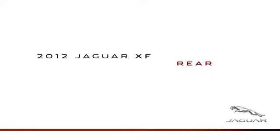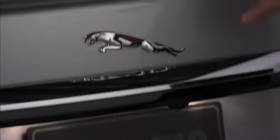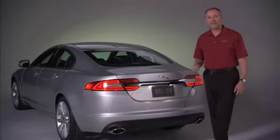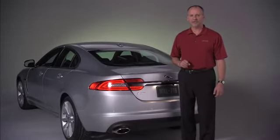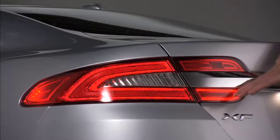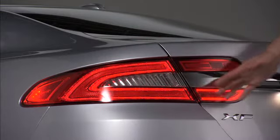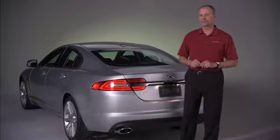The rear of XF presents an exceptionally modern design, but the prominent display of the leaper makes it very clear it's a Jaguar. The tail lamps use state-of-the-art LED technology to give XF an unmistakable signature and a dramatic look. New for 2012, they run into the trunk lid with a nighttime signature that forms a continuous racetrack all the way around the outer edge. That will set the XF apart from others.